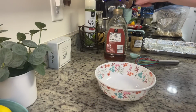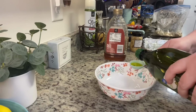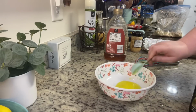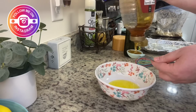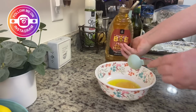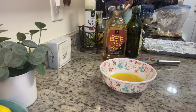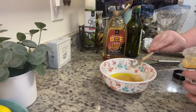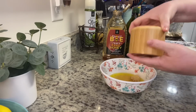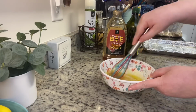To go along with the chicken and rice, I tried another new recipe for honey roasted carrots with feta. I'll, of course, have that recipe linked down below. The oven is preheating to 425 degrees. In this small bowl, we're going to add in the olive oil as well as the honey and water. Next, I'm going to add in some minced garlic and then a little pinch of salt. I'm going to whisk that until it's well combined and then add in my carrots.